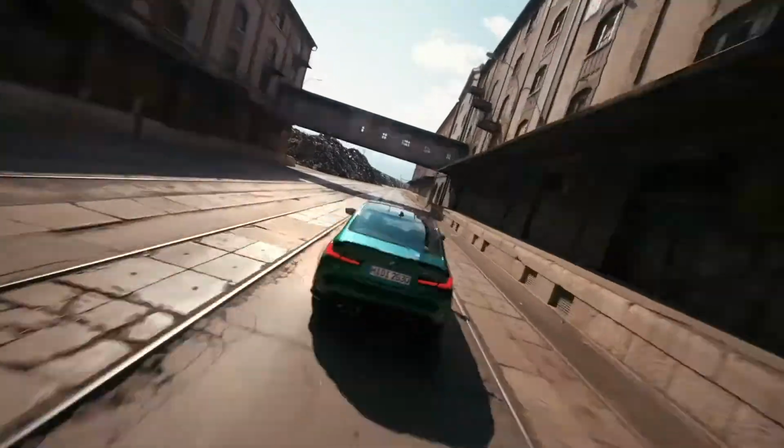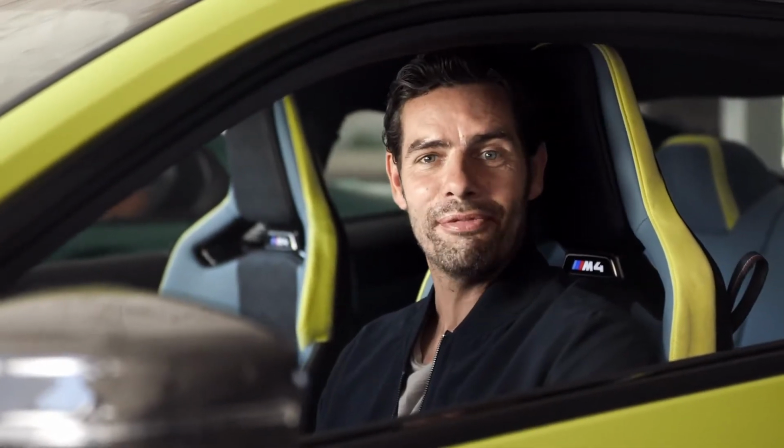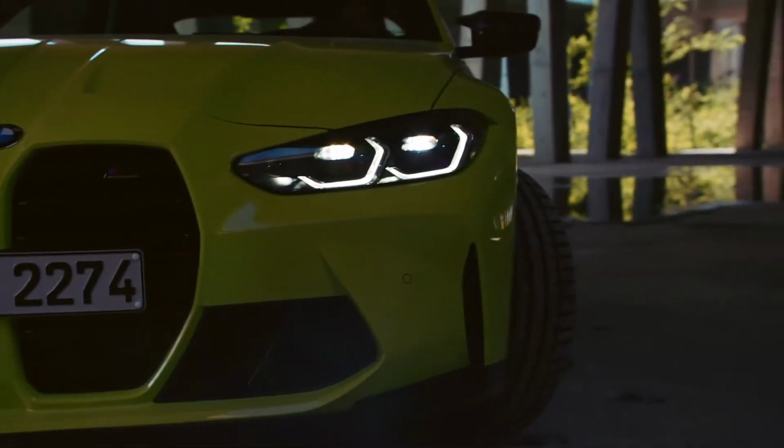But you know what? I gotta give props to Alpha, who clearly inspired the front end. Look, BMW, I'm not angry. I'm just upset and disappointed. You're making it harder and harder to be a BMW fanboy.